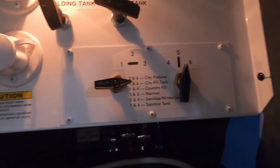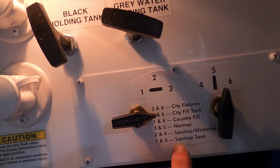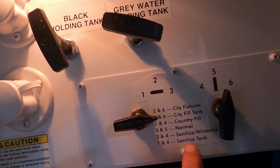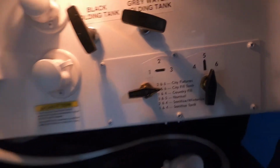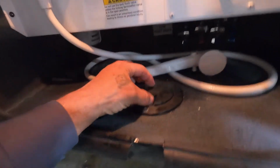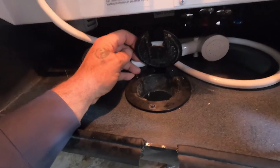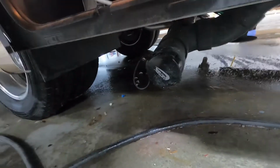Again, your fixtures. The other fixtures are to winterize and to sanitize the unit. Sanitizing is pumping in soapy water, and winterizing is pumping in antifreeze. Out here, also an outdoor shower. Your low point drains. An area to run down your water hoses so you can close this whole area off. And there's where you'll hook up your sewage hose.